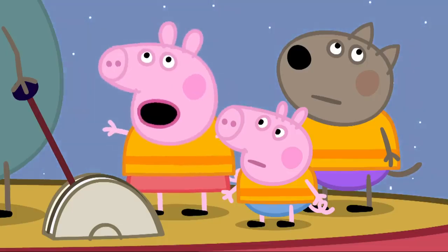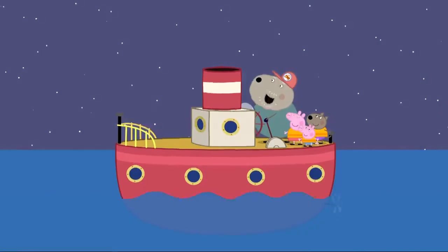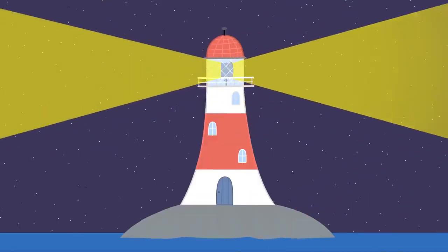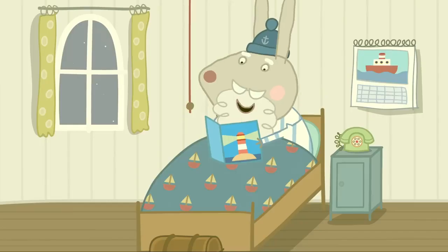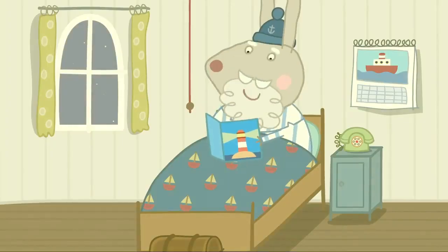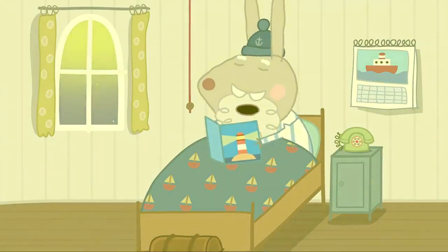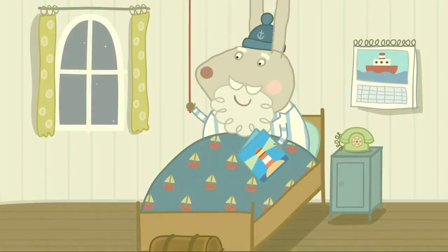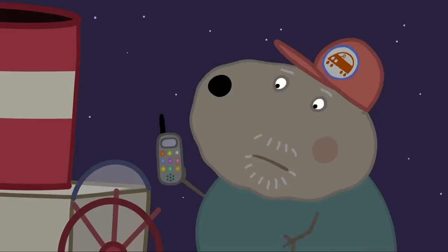Oh, it is getting dark. Don't worry. The light from Grampy Rabbit's lighthouse will show us the way home. Grampy Rabbit is ready for bed. My new book, How to Run a Lighthouse. Chapter 1. I'll read the rest tomorrow. Better turn the light out. Oh! Where did the light go?